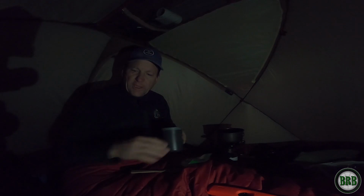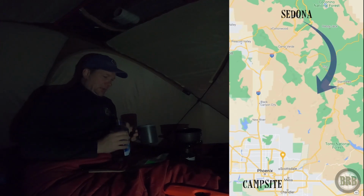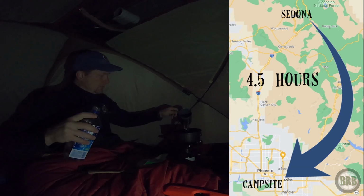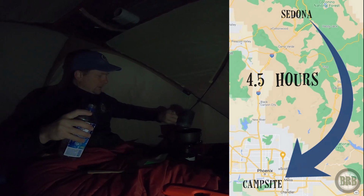So I had a really good ride down, a beautiful ride. I left Sedona about 11:30 and I got here about 4. A little longer ride than I had expected. I did stop for lunch. I stopped a couple times for gas. I stopped a couple times to just walk around and check out the scenery. When I camp, I have instant coffee mixed with sugar.